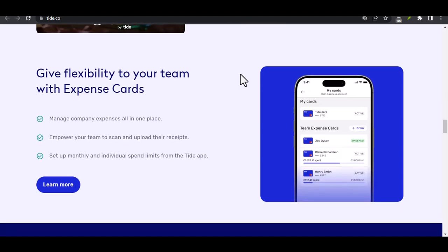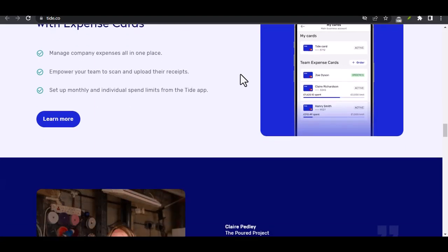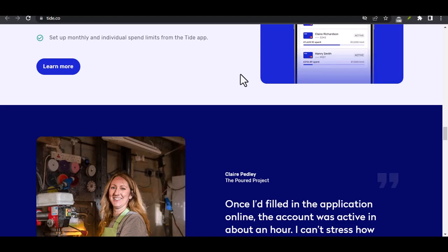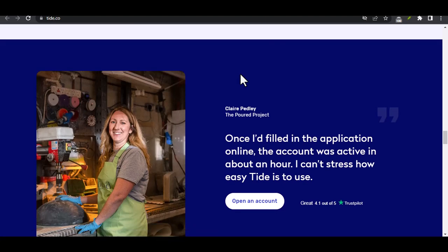Look for sales. Stores often have sales on laundry detergents, including Tide Pods. Stock up when you see a good price. Buy in bulk. If you have the space, buying a larger quantity of Tide Pods can sometimes save you money per pod. Just make sure you have the storage space and will use them before they expire.